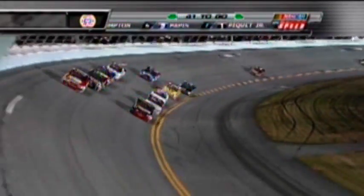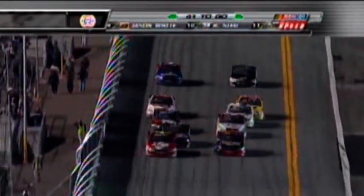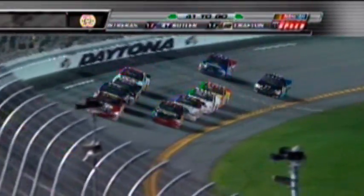The high line has our leader, Johnny Benson, in the number 95 back in front. Again, the 18 is 18 laps down. Johnny's getting all loose up there, too. Yeah, these trucks are really wiggling all over the racetrack. They're a handful. There's no question about it. Mike Skinner running second, just behind the 95. The 17 of Timothy Peters running third.